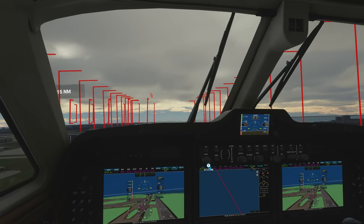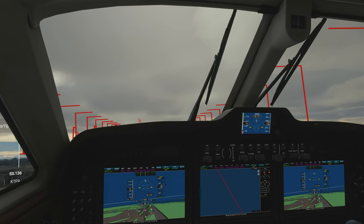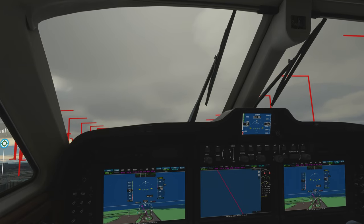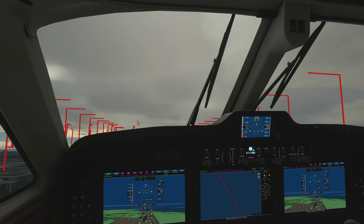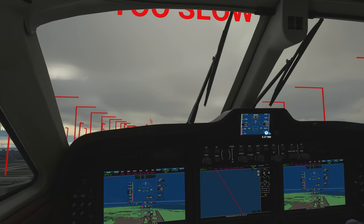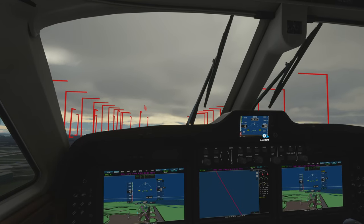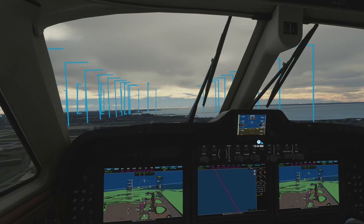Okay, I had to quickly go full throttle and then nose down because we were about to stall. I'm going to go landing gear up and flaps up because we need to get some speed here. Get our asses out of here. Whoa.